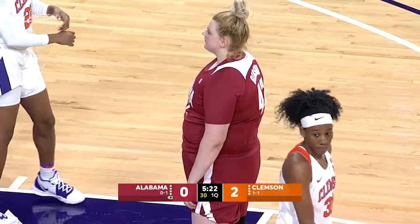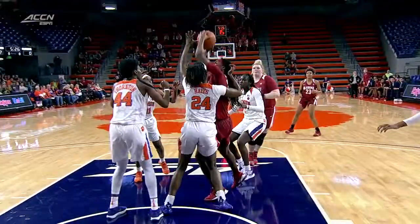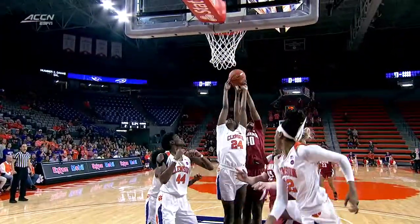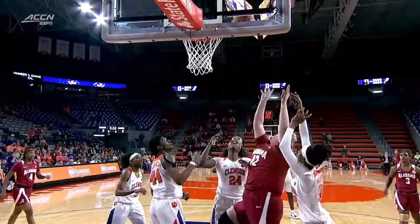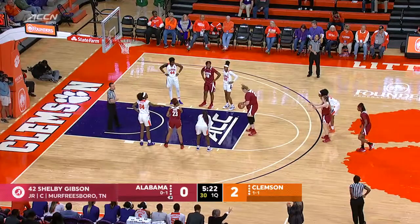Gibson's a very skilled player. Played at Murfreesboro, Oakland High School. You're going to see, get the rebound, and McNeil going to foul her there inside. The first foul of the ball game.